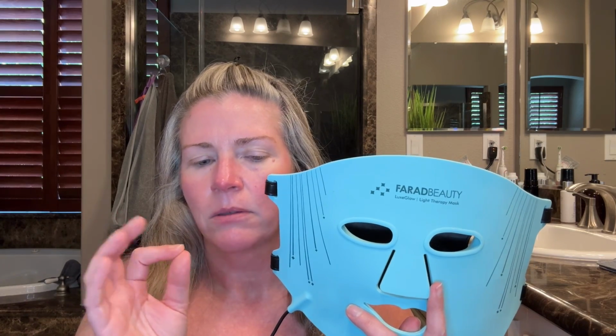If I'm doing 20 minutes, I put it at medium intensity. And if I'm doing it at 30 minutes, I put it on a low intensity. And that's available on all three lights. But I love the controller because you can see the time. It's so convenient and easy to use.